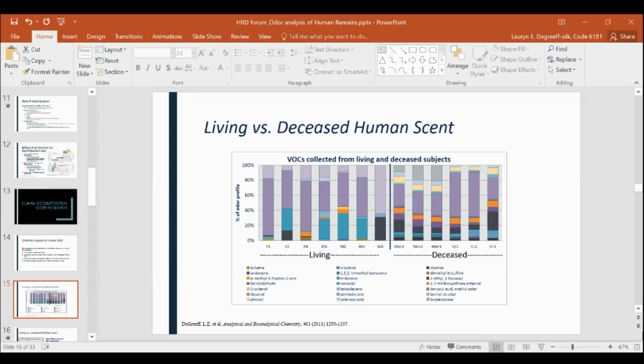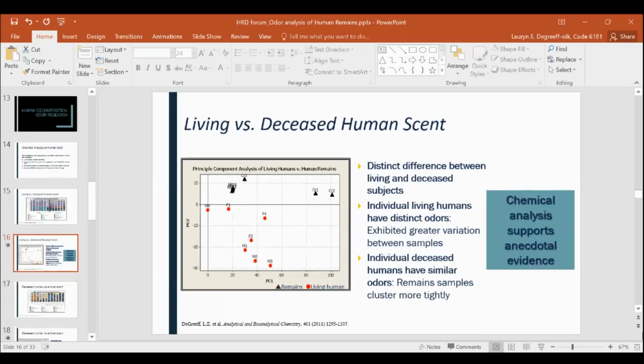What you see here is that the deceased odor profiles, compared to the living, look very, very similar to one another. That is one reason why a dog might not find a dead person if trained on living, or vice versa, but also why you do not have dogs finding specific deceased people.